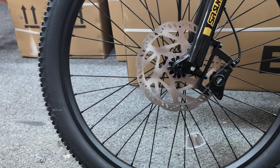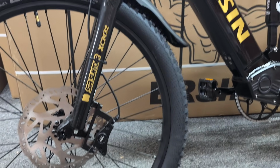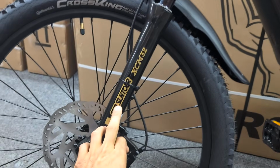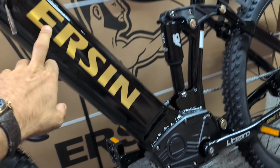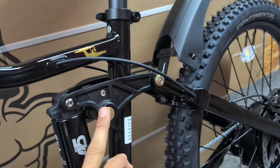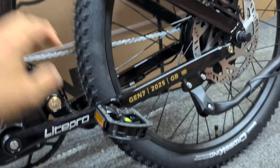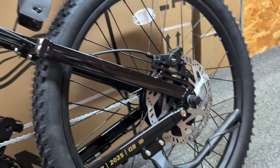It's the front wheel. You can see chunky spokes, chunky tires, very sturdy, beautiful bike. Also, all these are matching as well with the logos on the bike. Everything is matching, including the suspension components. We've got them to match all together. They just look better together. You can see.